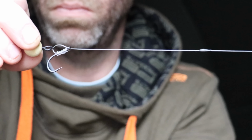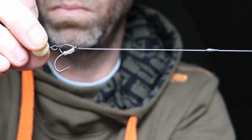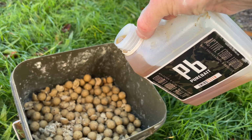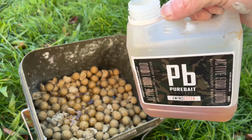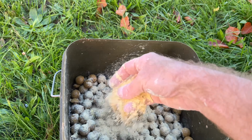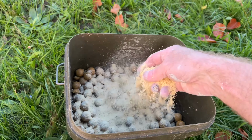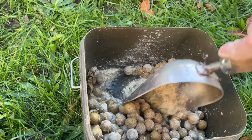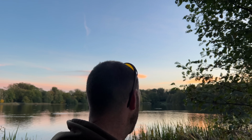I've gone three little D-rigs and the white amino ester from Pure Bait Concept. So that's what I'm using on them. And I'm actually gonna put some crumb and whole boilies out there as well, which are the amino ester. I've been soaking them in the active liquid, and I've also put some of the prep powder on there as well. So hopefully that will draw the fish in. It's about 4.5 foot, I'm guessing. I haven't got the depth out there yet, but about 4.5 foot, I'd imagine, on that spot.